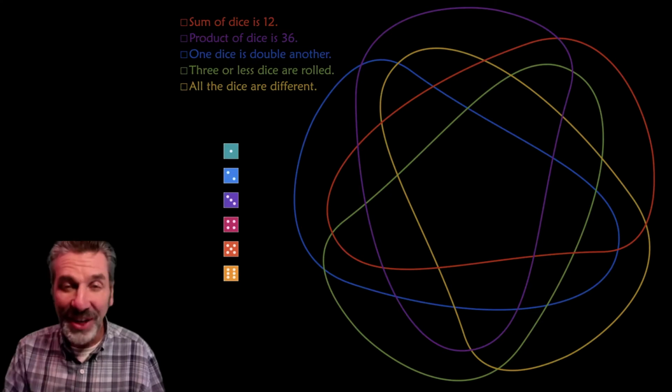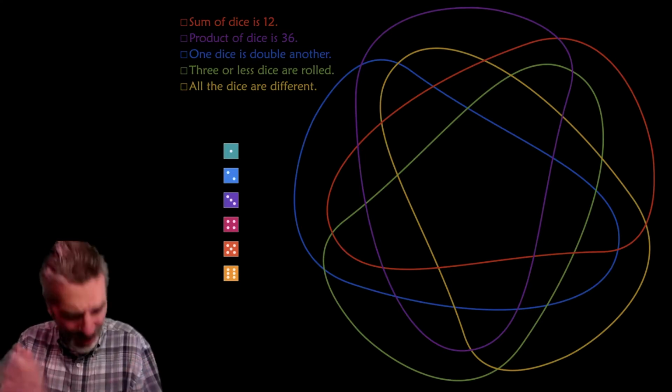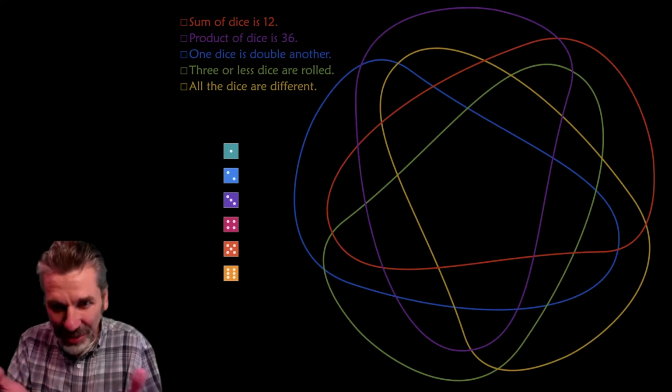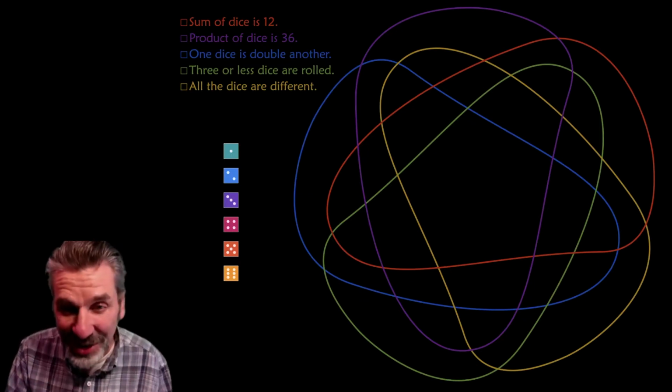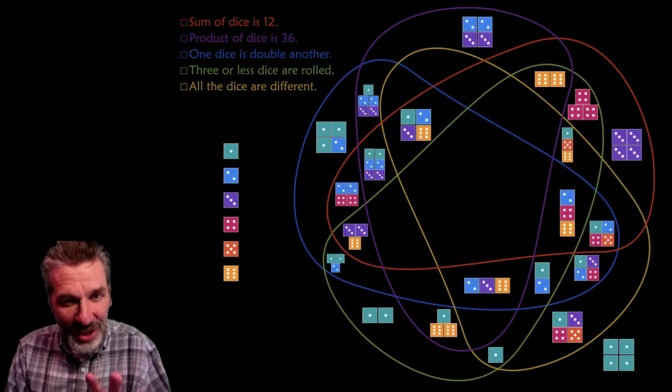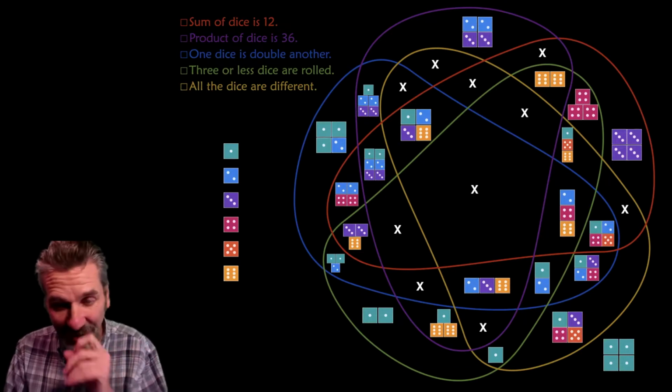Okay, so you've got 10 seconds to figure out what dice you're rolling and what numbers you get so that it fills the middle. Of course, this is a trick question. There is no answer. Here are all of the regions that I managed to fill with something. So these ones I failed on all of them.